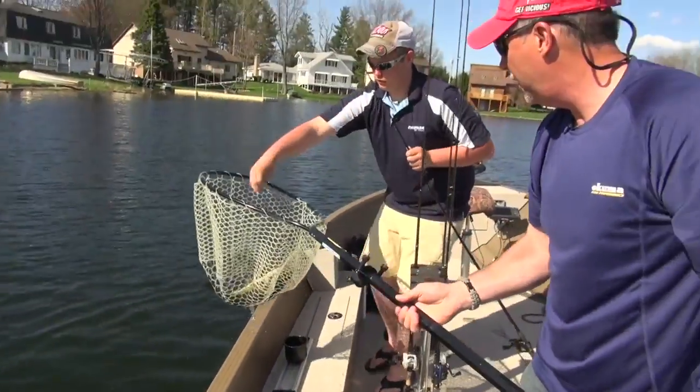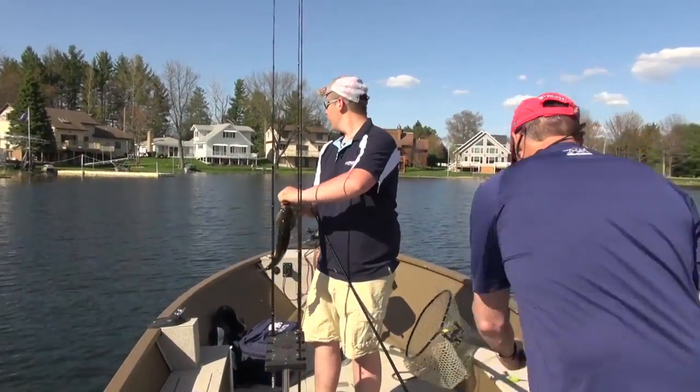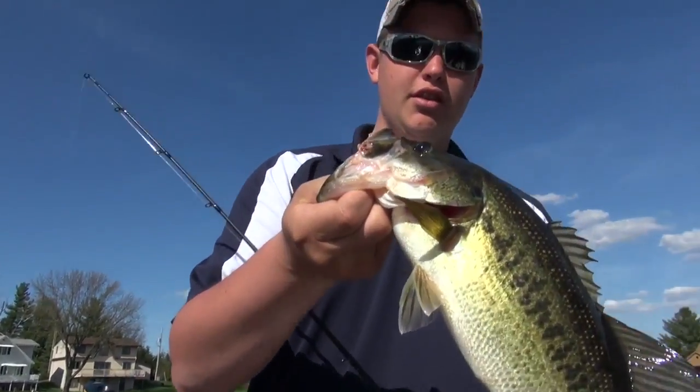All right, there you go. Get him right out of the net right here. That's what we're talking about. That's a pretty decent little fish. There we go. We got him off right there. That's a pretty decent little bass right there.